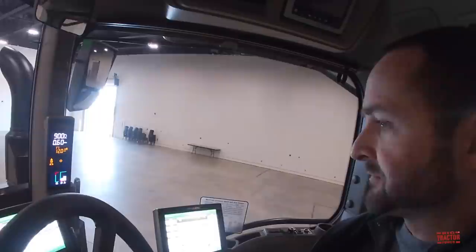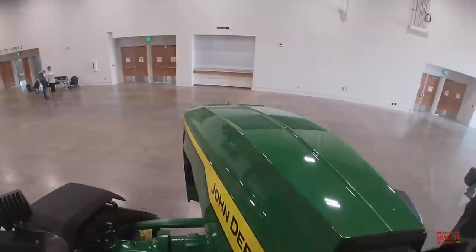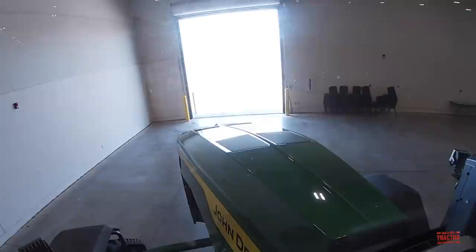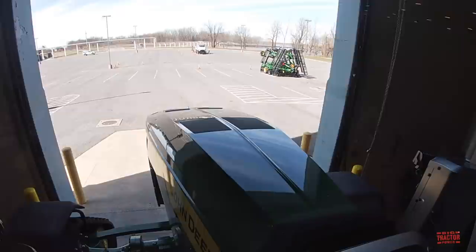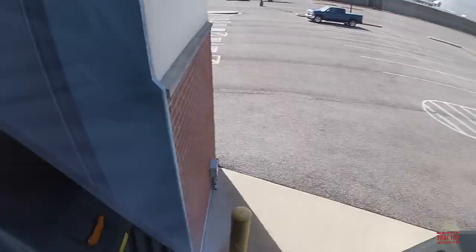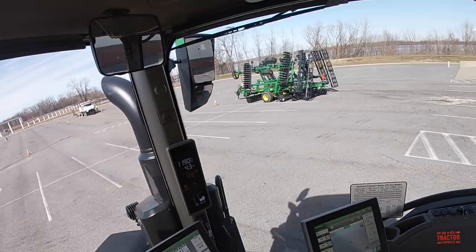Probably saw a little movement from the cab suspension there. Yes. We can see those tight turning tracks up front. It's a 14-foot door, which is about as big as we need. We can see a John Deere 2660 VT tillage tool. That looked pretty good behind this tractor.